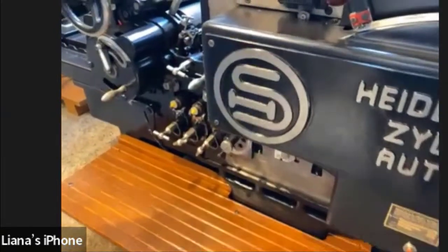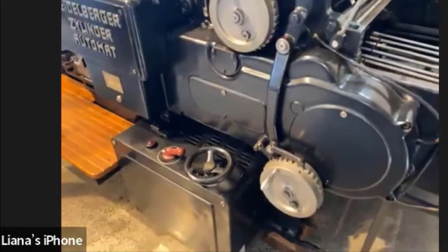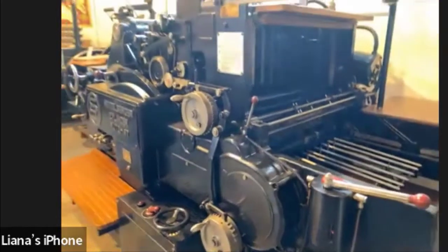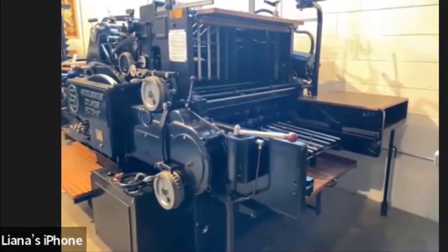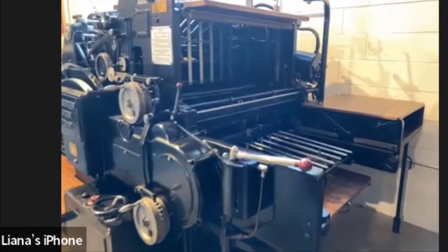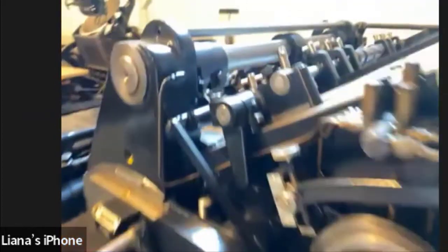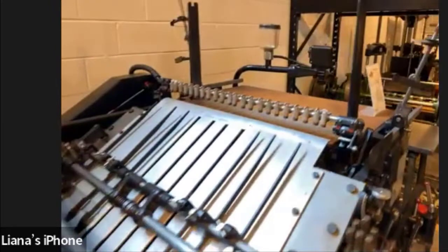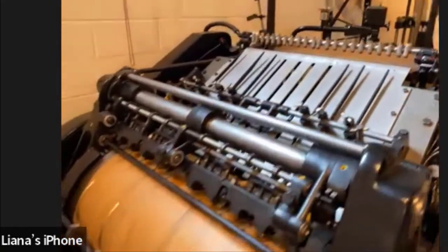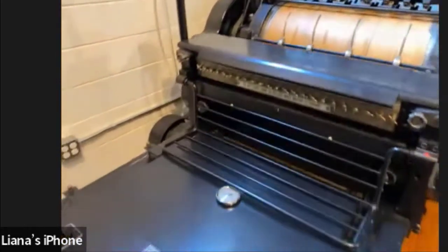This one we bought in Holland. We've had this for quite a while. It's a 20 by 27 inch machine, which is smaller than the 2128, which started around 1951, I think, the little larger size cylinder. And Heidelberg ended up being dominant with the cylinder presses up until they stopped making them around 1980, 81, something like that. Fantastic machine.